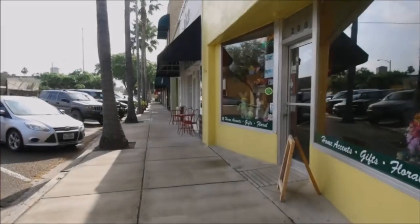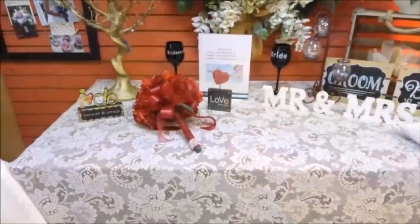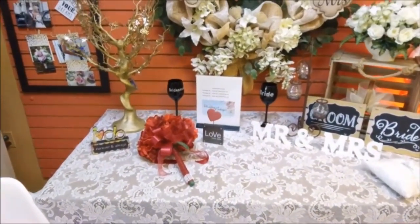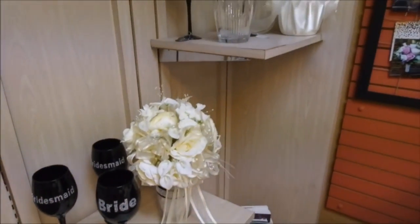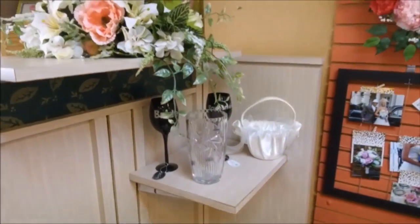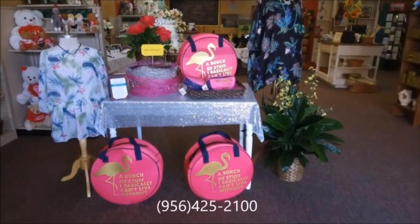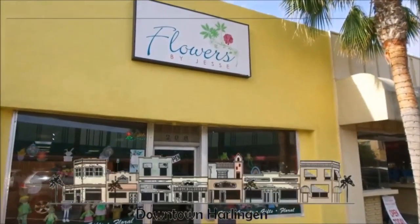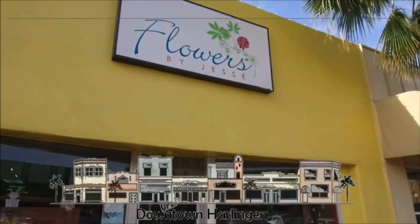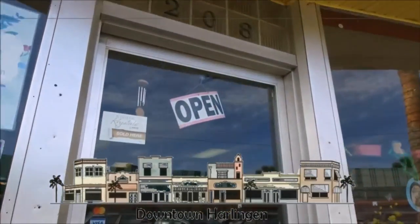Flowers by Jessie on 208 East Jackson in Harlingen has fresh flowers daily and can arrange for you for any occasion: recitals, quinceañeras, bridal showers, sympathy, and fresh flower arrangements. Let Flowers by Jessie handle those special needs or days. Call 956-425-2100. Open Monday through Friday, 9 to 5, and Saturdays, 9 to 12. Brighten someone's day with Flowers by Jessie, downtown Harlingen, Texas.